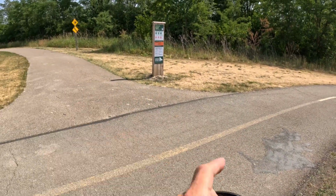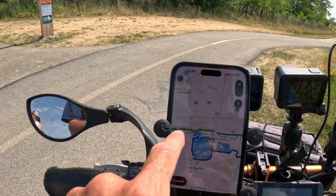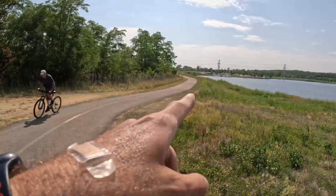So if the mic didn't die, here's what I would have said. This is a side path to Hidden Lakes Trout Farm, which gives you access to the DuPage River Greenway. So we're going to check that out and then come right back here to finish the loop.